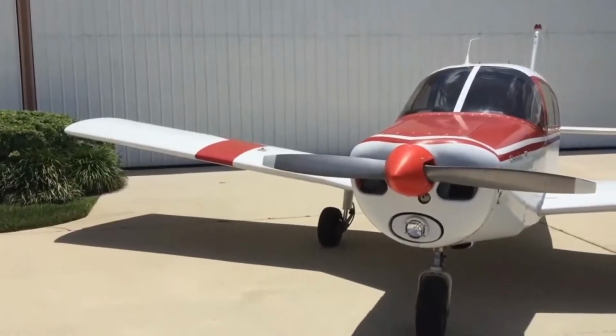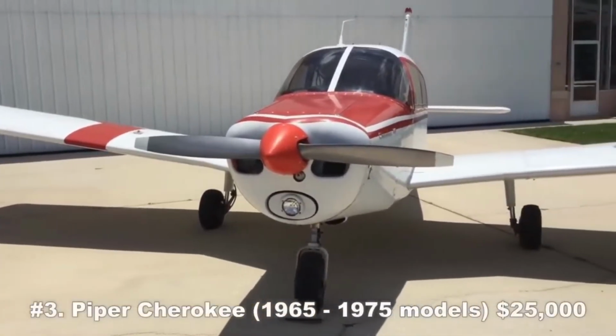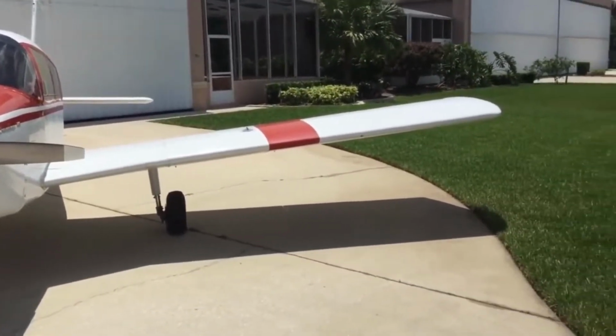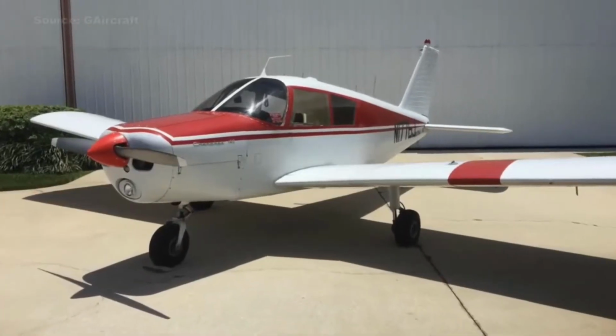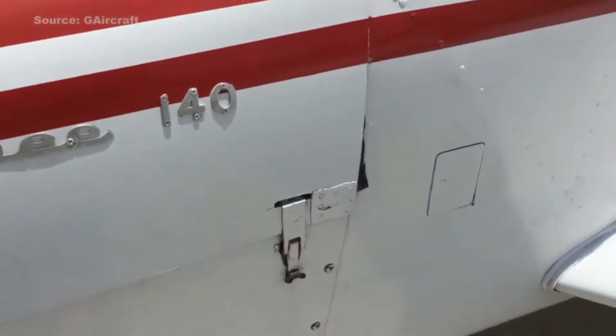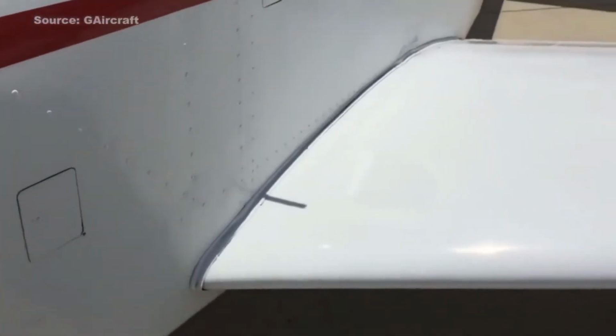Next on the list is the Piper Cherokee. Now, we've looked at 2 different airplanes that are high wing airplanes. This is the first low wing airplane that we're going to look at today, and the Piper Cherokee shares very similar behaviors with the first 2 airplanes I talked about.